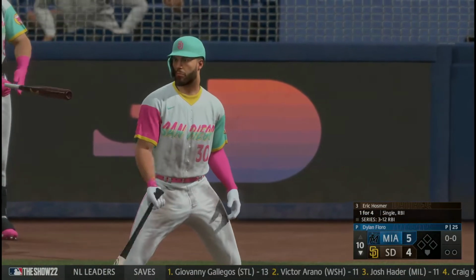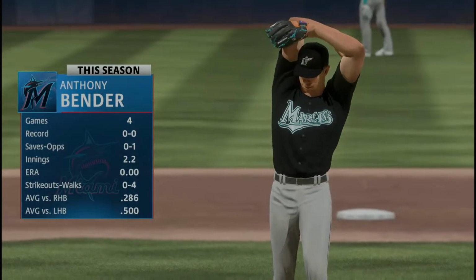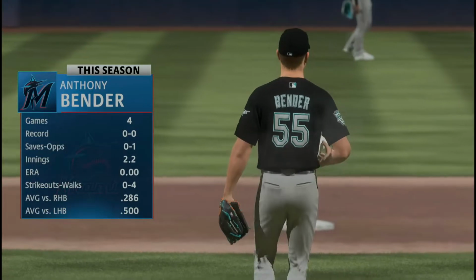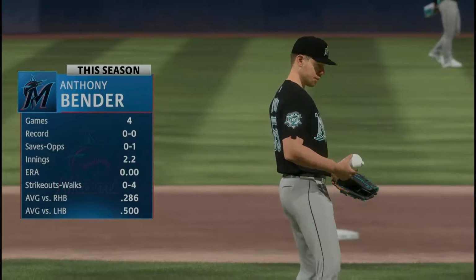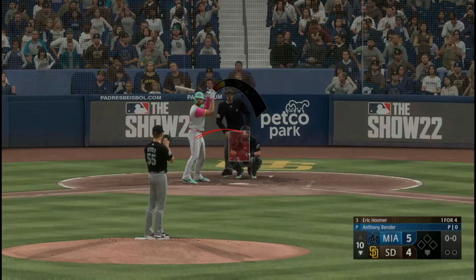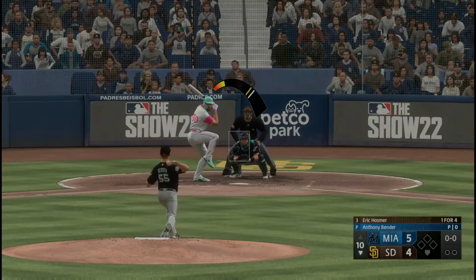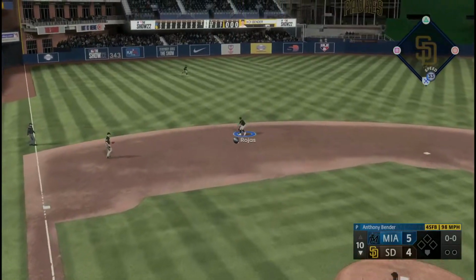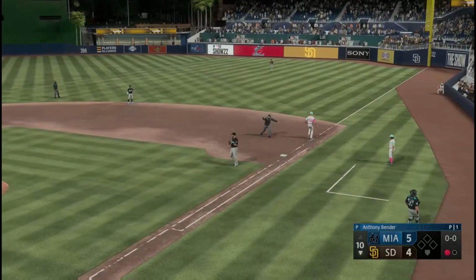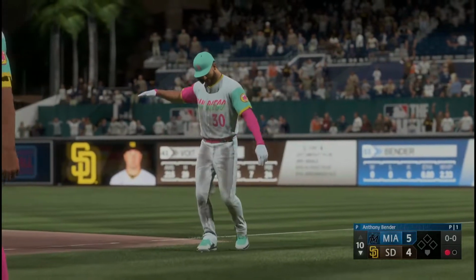And now Nomar Mazara here comes up as Anthony Bender looks to shut the game down. 0 for 1 in save opportunities this year. He's only pitched 2.2 innings so far this season, but he does not have an ERA. Looking to get his first save of the year. And he's got Eric Hosmer up here now. And the first pitch is a ground ball to Rojas. That's a great start as Rojas does get the throw on in time this time. And 1 down here in the bottom of the 10th.